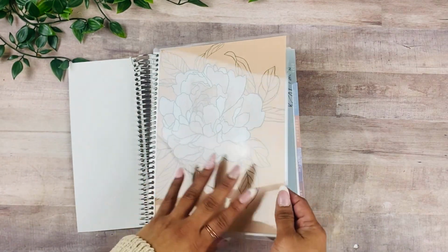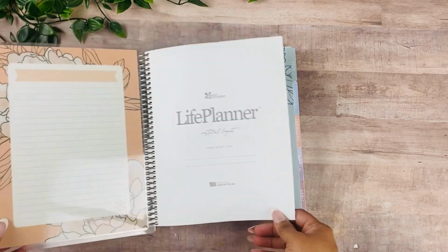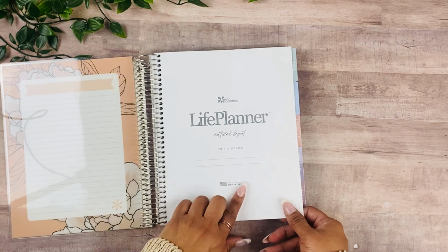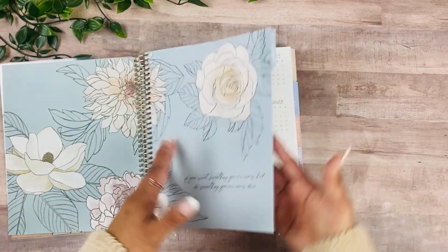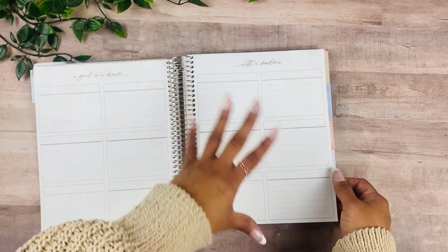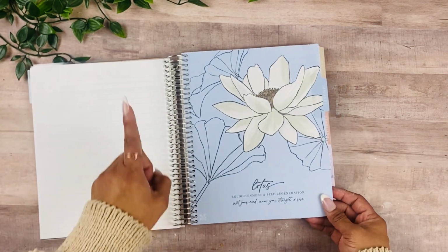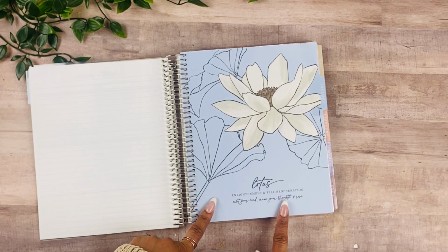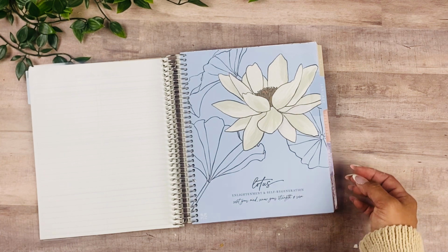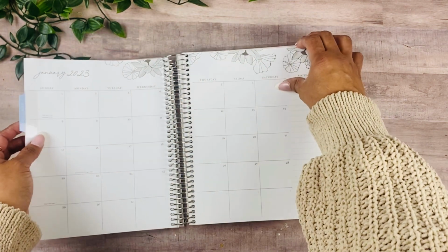I like the neutral colors and it's very settled, and then the inside is just so pretty. So I'm going to give you a quick walkthrough. This is the vertical layout. It says here, this is my life, and this is the life planner. It also has a section here at the beginning for goals and deadlines and things like that. So this is where I'm going to be adding my goals, and I love that each one of the months has a different flower and a beautiful message of what the flower brings to your life, and it's just so pretty. And then we have the same flower decorated here.